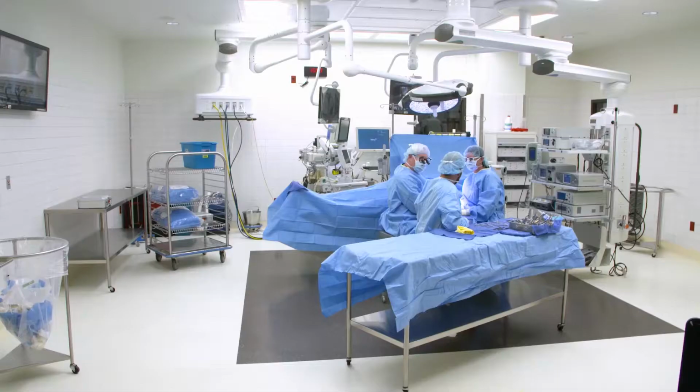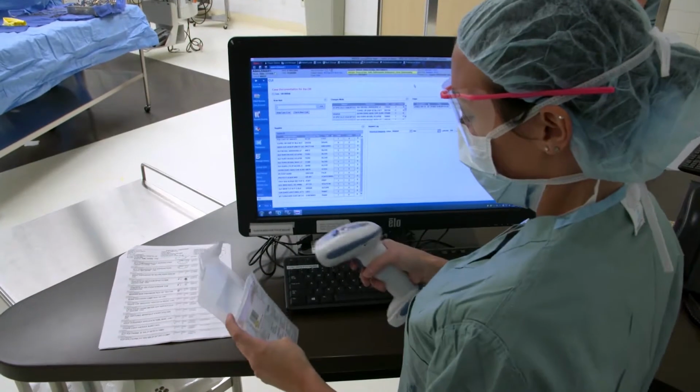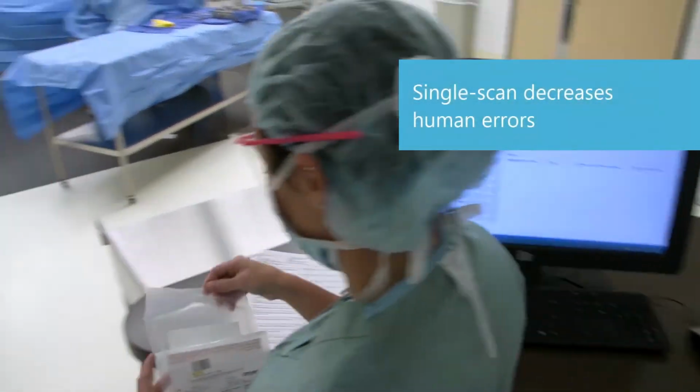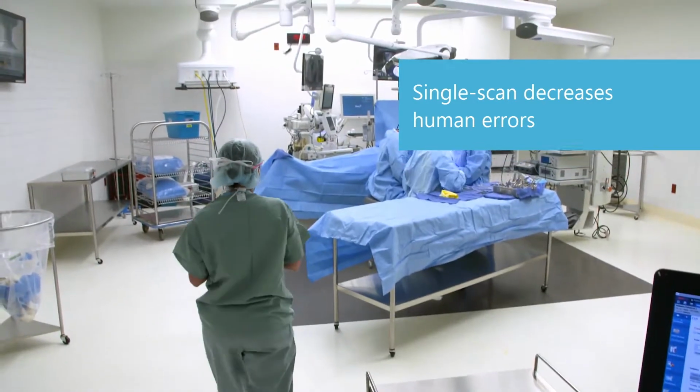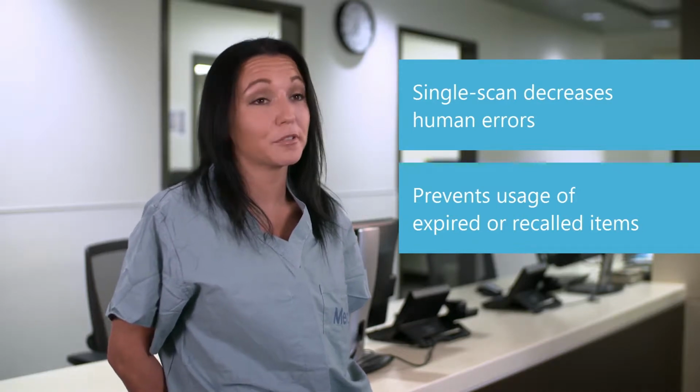One of the biggest benefits here at the Orthopedic Hospital is with our implants. We do a lot of implants, as you know. So being able to do the one scan and be able to get the lot number, expiration is saving on human error just by typing in all those numbers. And also it's a safety factor because scanning those first, it will actually alert us if that was an expired product or if there was a recall.